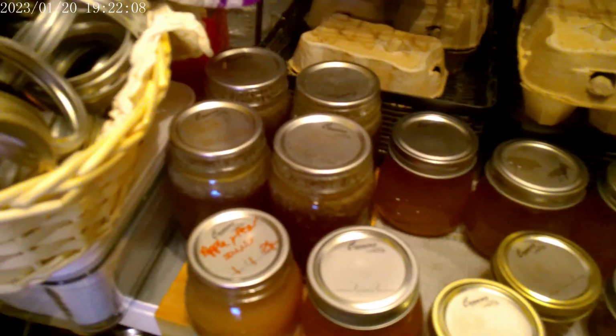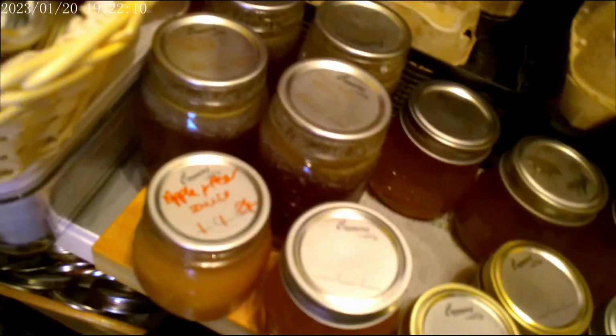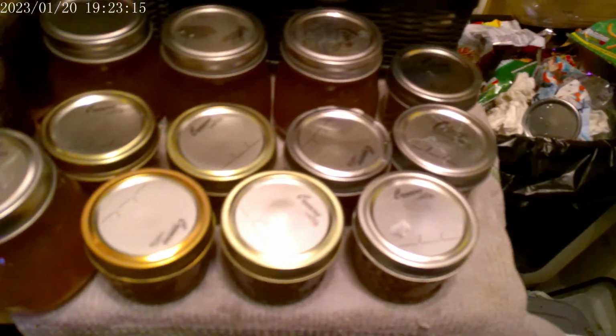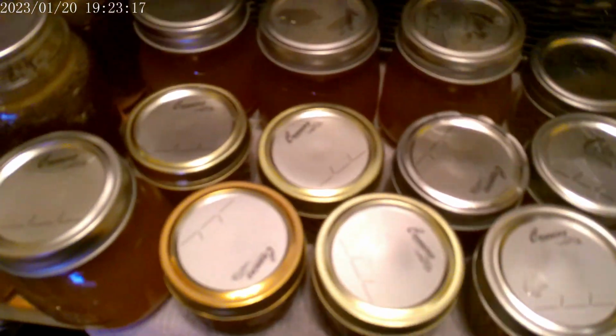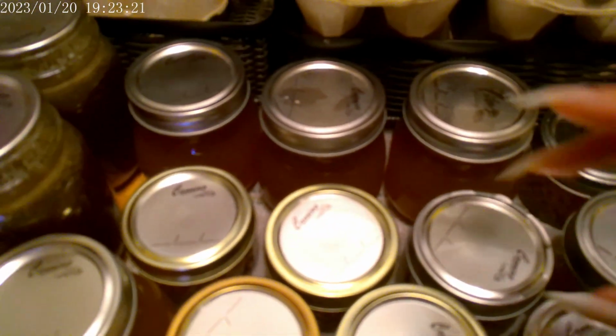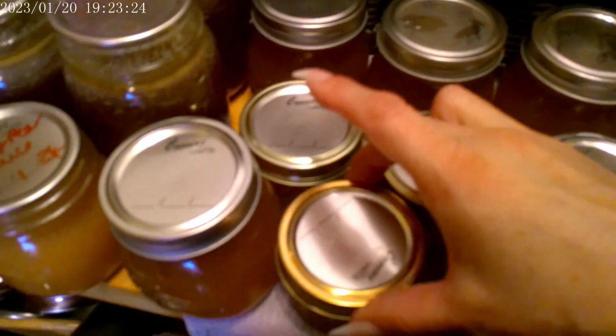Let's move that into there. Ooh, that's another one sealed. There we are. You probably should give them a bit more room than what I've given them here. I'm just limited on space right now, so this is the best I can do.